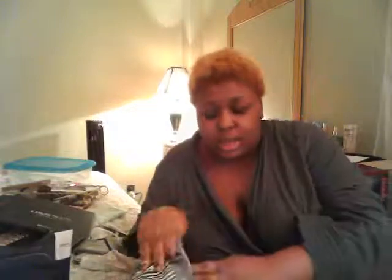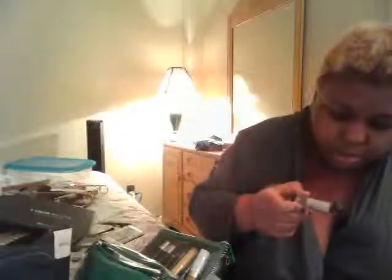Then you have my other Sonia Kashuk, and this is a lipstick bag. I think that's what I used it for. So in the first part, I have my NK lipstick in the color Amethyst, and it's a real nice purpley burgundy color. And this is the color 901 Amethyst.